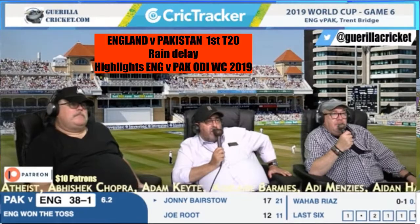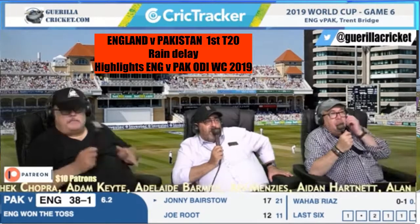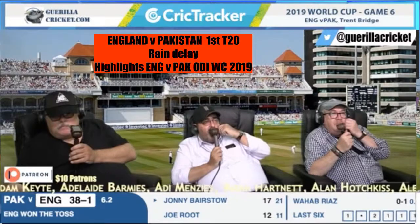As Bairstow gets ready to face Wahab Riaz. It's on the leg side, and the fine leg is up. So he just swivel pulls this round the corner, easy as you like, 4 runs.